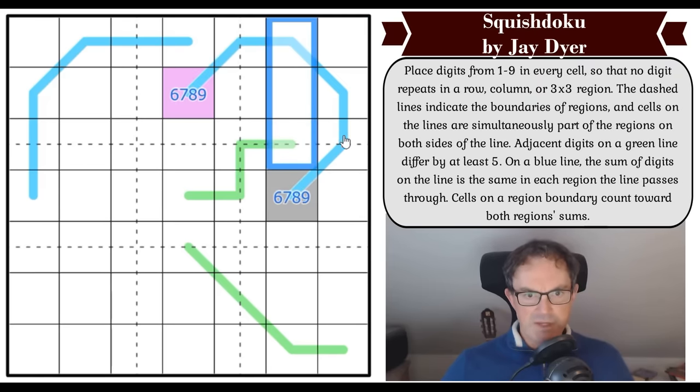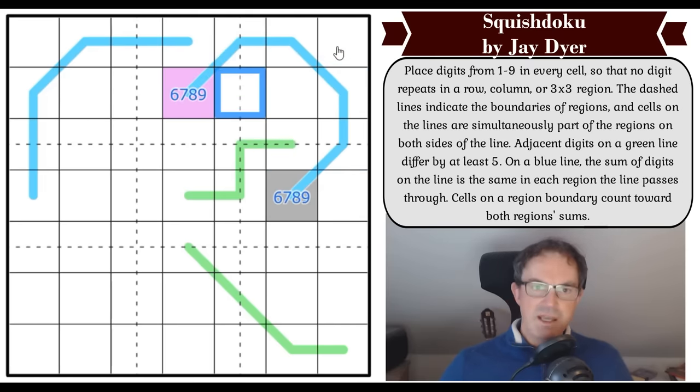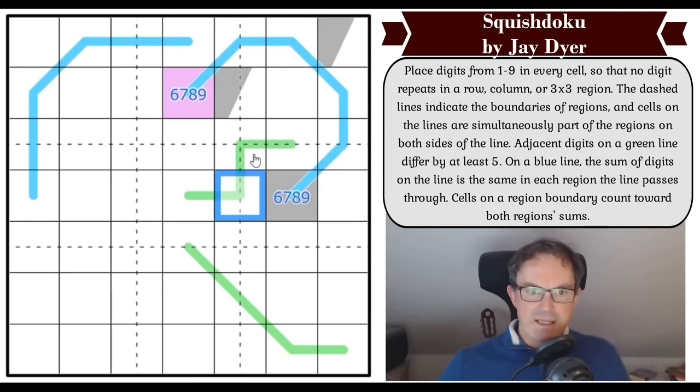I'm just going to double check that. It's not there. It's not there. It's not there. It's not there. Yeah, that's weird. So grey has only got two positions in box three. Now I'm going to check this one.